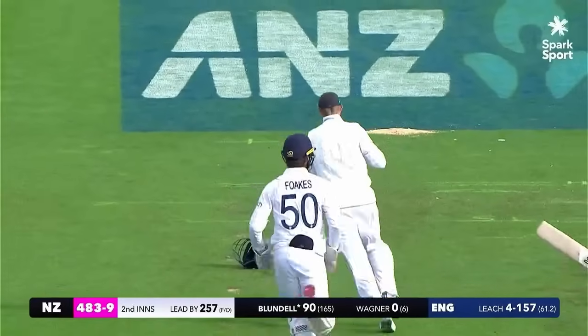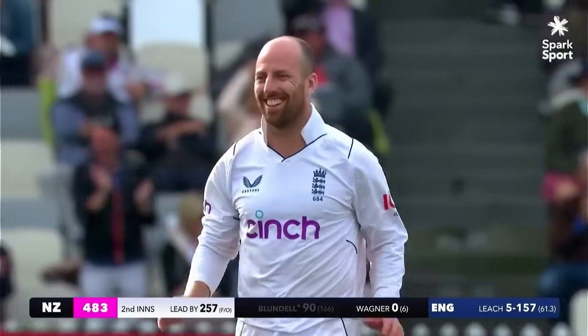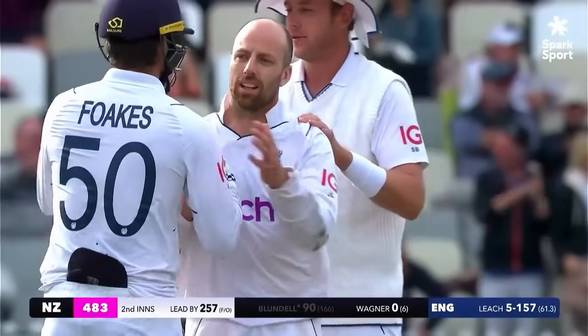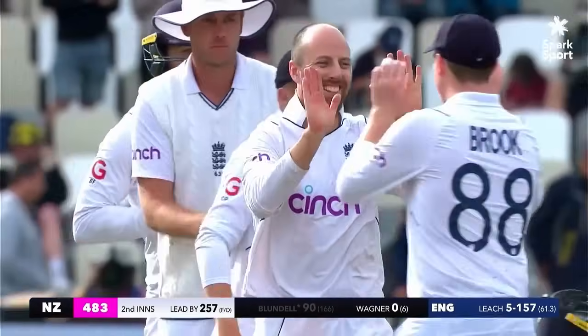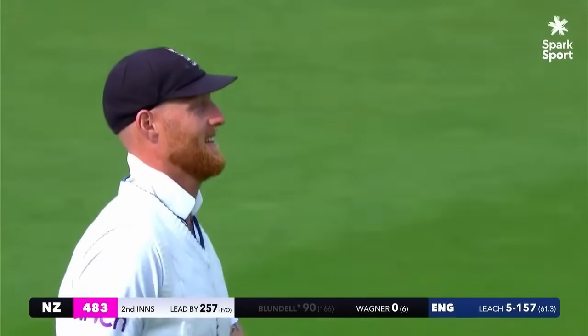Edge and taken. That is a sharp catch. And that is the end of Tom Blundell. He knew he had to get things going. Jack Leach has a fifer. He has been an absolute rock for this English bowling unit today. An absolute rock. Over after over of top quality spin bowling from Jack Leach. He finishes 5 for 157.